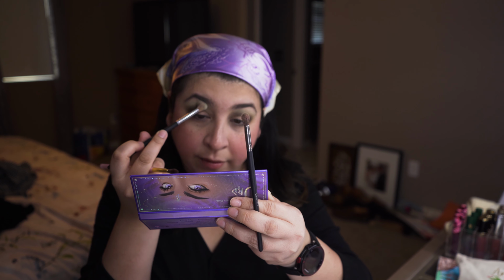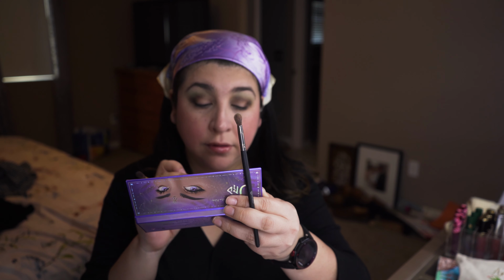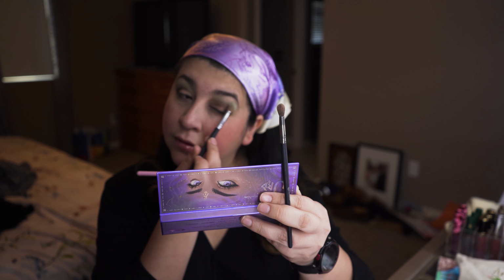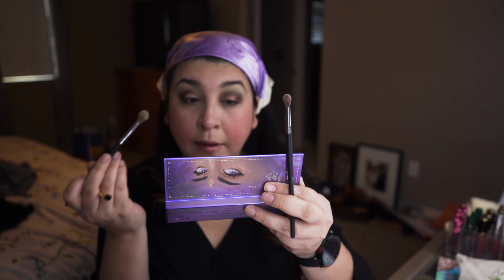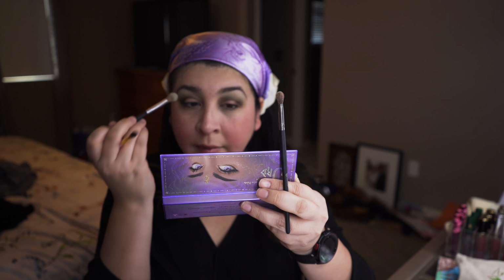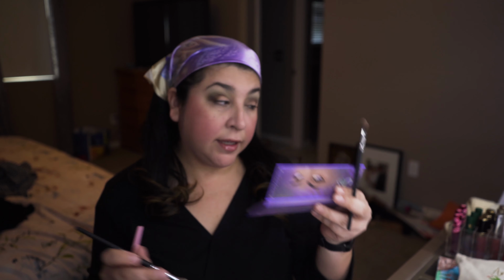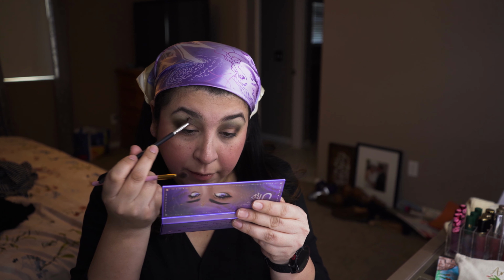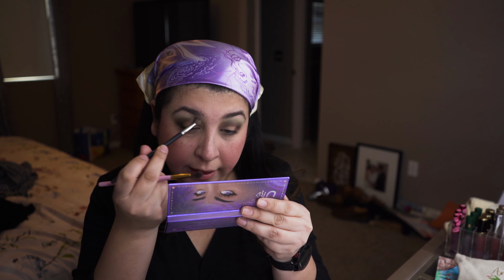Probably didn't need to add more to my brush. Yeah, I probably shouldn't have added more to my brush. And then I did it again on the other side because I wanted it to be even. And I'm going to go back with that nostalgia color, that mossy green. That one I probably did need to add more because I think I brushed most of that away.